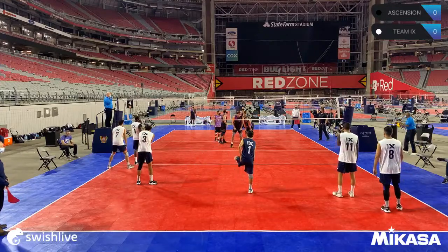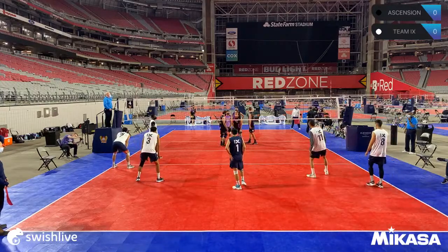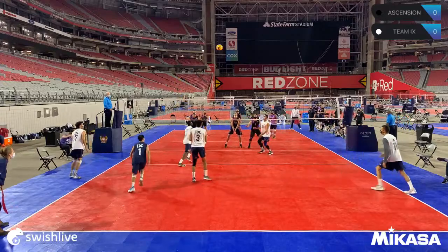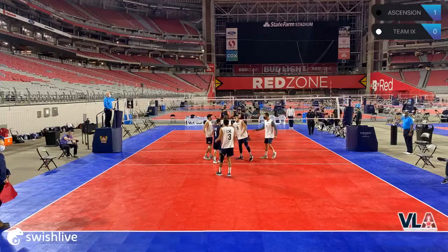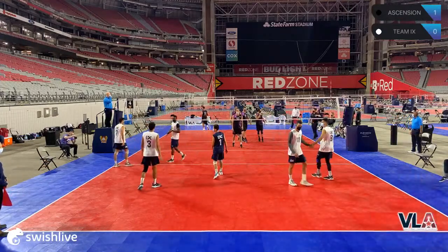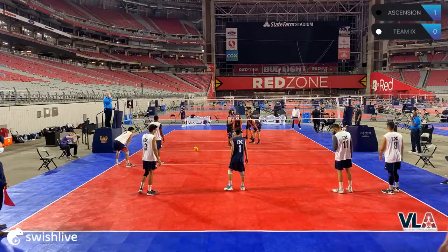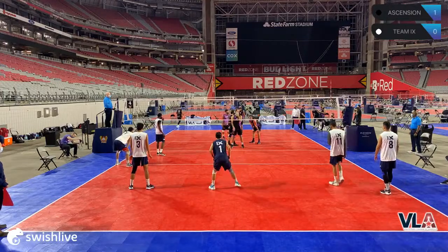So lots of players to talk about for Team Irvine Xtreme. Team IX in white on the near side of your screen. First and foremost, number 8, Puna Kaniho, setter out of Grand Canyon University, had a very, very good college career. Oh, what a block that is by Taylor Harrington. And that's Jor-El Thompson, number 4 in white, the middle blocker out of Long Beach City College in Southern California, who was rejected one-on-one that time by Harrington, number 42 in black.